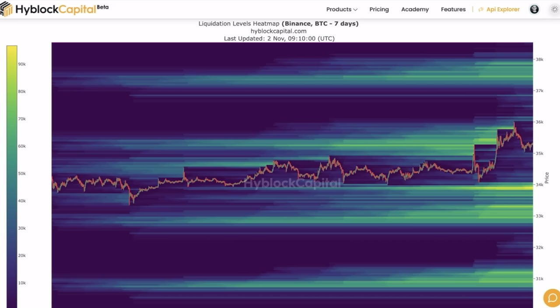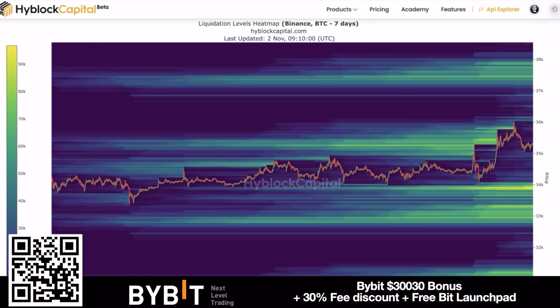And it's also showing you where the resistance and the support would be. Because if we get liquidated over there, that's also probably where there's a lot of buy orders, so also a lot of support. And on the other side, if we would be hitting the liquidations at between 37 and 38K, there will probably also be a lot of sell orders, so also a resistance level.